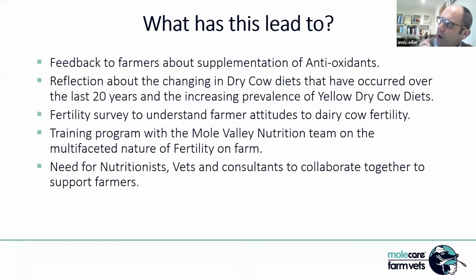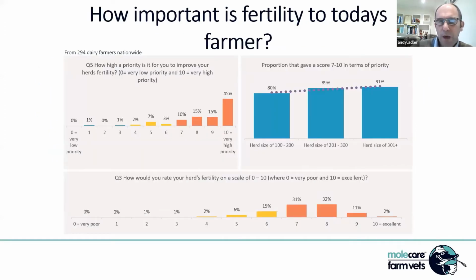And it's also led to an awful lot of collaboration between nutritionists, vets, and consultants, and really with the idea that as we move to bigger farms and as we move to a more complex farming environment, we believe that farmer support is going to need to be a much more collaborative support, so that if everyone's saying something similar and working effectively with the farmers, we can actually allow our farmers to go further and deliver more.